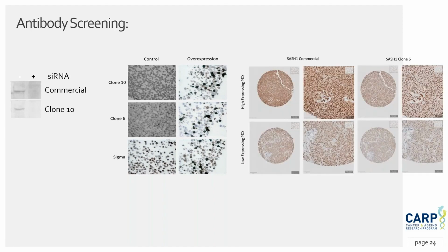And additionally, we had the immunohistochemistry performed on small TMAs. So this was really done to make sure that the localization and the staining pattern of both the commercial and clone antibodies were similar to get the best clone for our applications. And what we could see was a clear comparison between the staining, with predominantly nuclear staining of SASH1, as we've seen previously, as well as the high expressing PDX, the TMA samples having similar high expression in both commercial and clones, whilst the low expression samples had low staining in both the commercial and the clones.